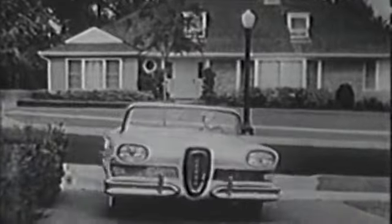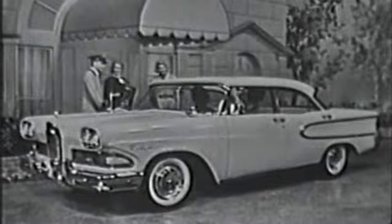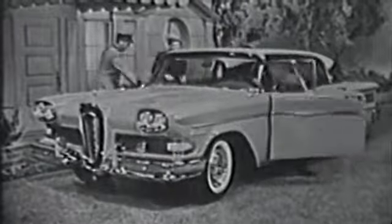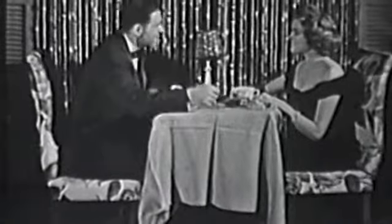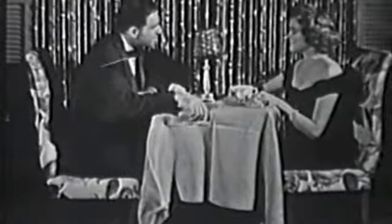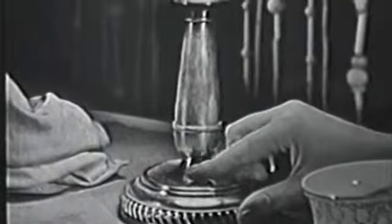The Edsel. The new member of the Ford family of fine cars, the Edsel. The Edsel Ranger Series, the Edsel Pacer Series, the Edsel Corsair Series, the Magnificent Citation Series, the distinctive Edsel Bermuda. And this is the Edsel Citation Convertible. And here's how easy it is to drive. Can you flick that light switch? Why, certainly. Anyone can. Then you can drive the Edsel.